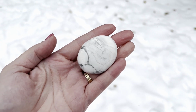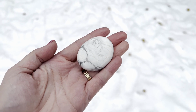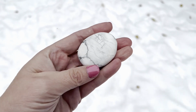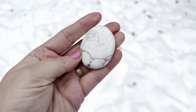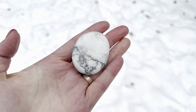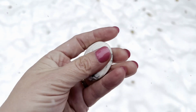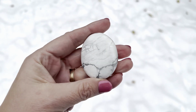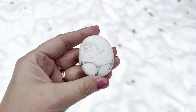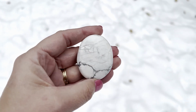Now, the following is not an actual meditation, but brief instructions for the meditation. You could take this at your own pace whenever you feel ready. So first you would need a piece of Howlite, and hold the Howlite in your non-dominant receiving hand if you feel like you need to invite something into your life, like soothing emotions, soothing feelings. Or hold the stone in your dominant hand if you feel you need to release something, like the emotions themselves.